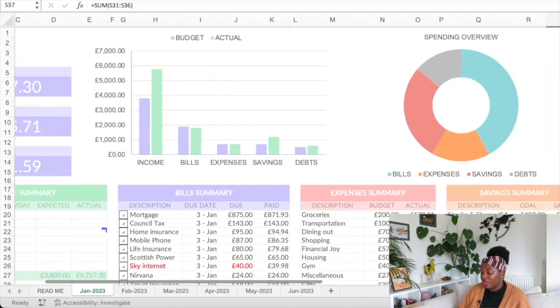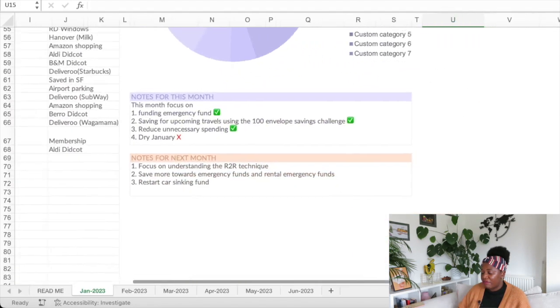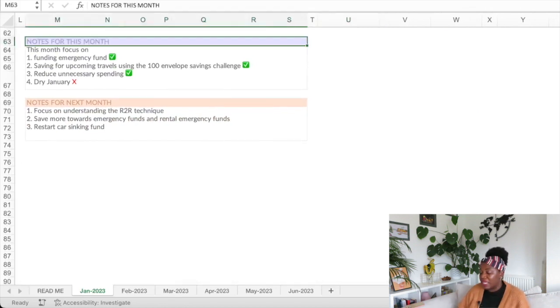And then here on the top you just have this graph, and I love this spending overview. I just love seeing that, yes, my bills are the biggest chunk, but then followed by my expenses, then savings and debt. So not too bad. And what I love about this tracker is at the bottom here I've got notes for this month. So some of the goals, I'm tracking them in here.